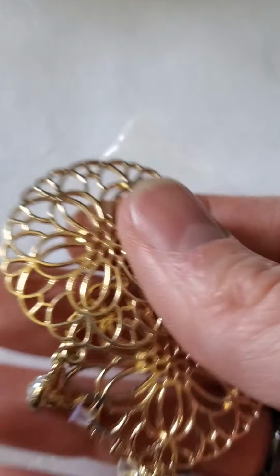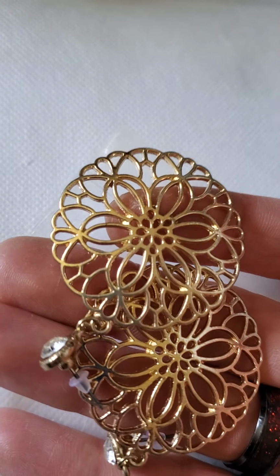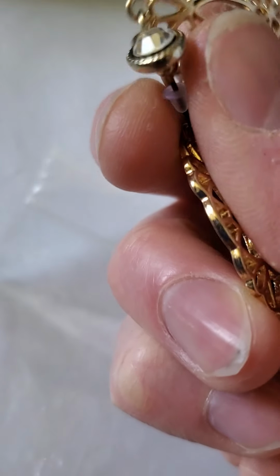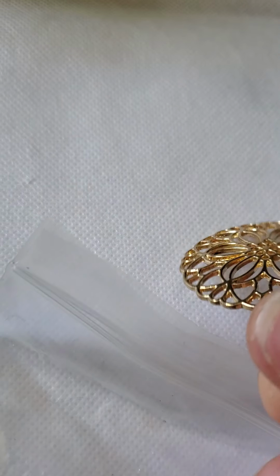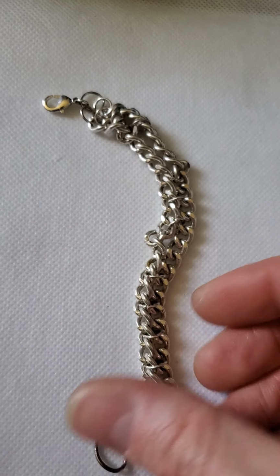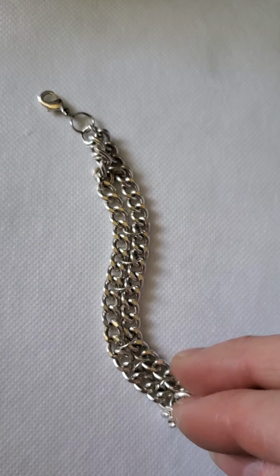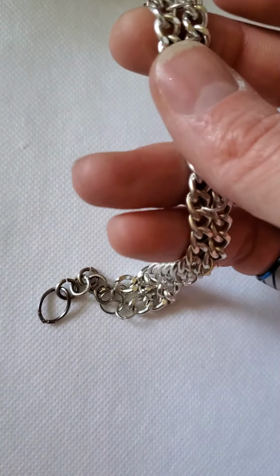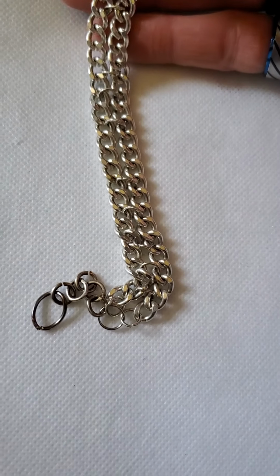And then another pair of earrings here. There's tons of earrings in this lot. Another lattice openwork flower with the little cubic zircon. And then this was just a very simple little bracelet here, just a double wrapped, connected stainless steel links.